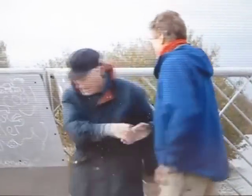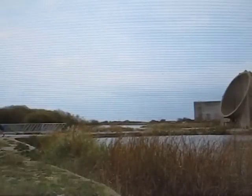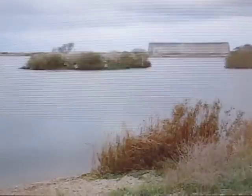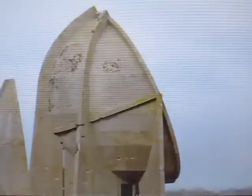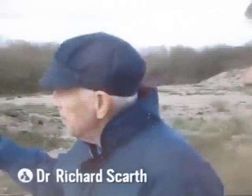Great to meet you. Richard Scarth has dedicated 20 years of his life to the study of the mirrors. Richard, they're incredible! The sound mirrors were the life's work of one man, Dr. William Tucker. Richard, by the time Tucker came here, he'd been working on sound detection equipment for 20 years. He had, and the result of that work was this magnificent structure here, the biggest sound mirror of all. This is a monument to his life work. Yes, it is. It is absolutely fantastic, enormous.